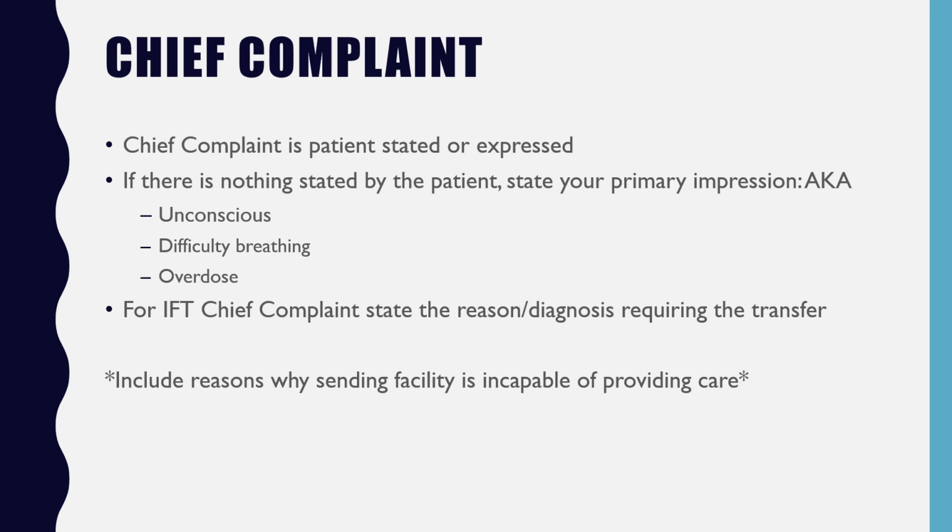All right, none offered. You're too hard breathing. You're not going to tell me anything. I know what's wrong, but their chief complaint is difficulty breathing because you can visualize it. For IFT, the chief complaint, state the reason or diagnosis requiring the transfer. Why are they going? Is it for cardiac catheterization? Is it for surgery on their forearm that they snapped in half trying to ski? What is it?